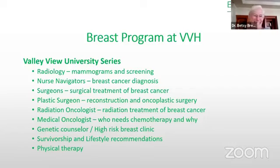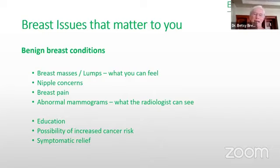Okay, good. And then, you know, nurse navigators, you'll hear from me again when we talk more about breast cancer. We're going to go into the treatments of breast cancers in the future. But today's topic is breast issues that matter to you.